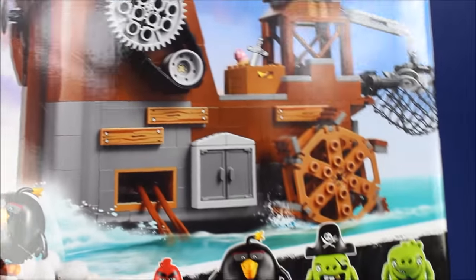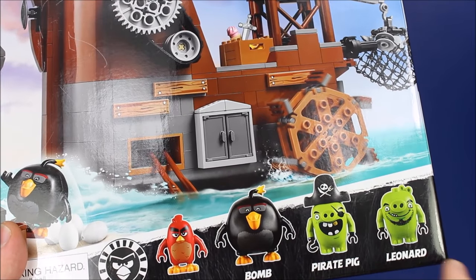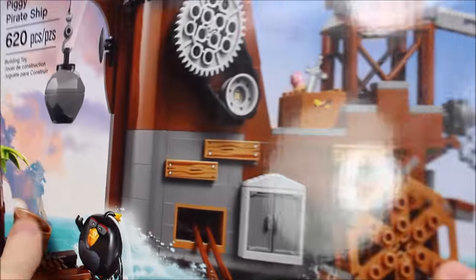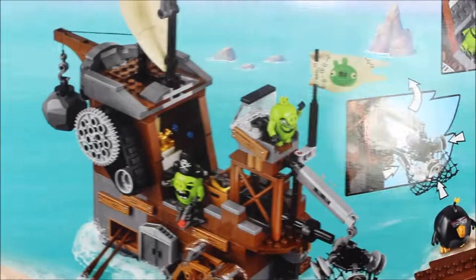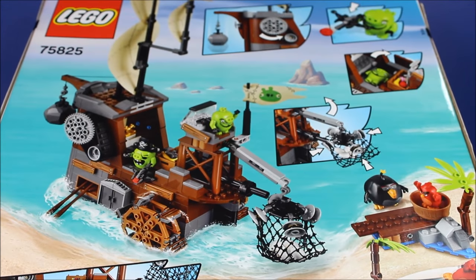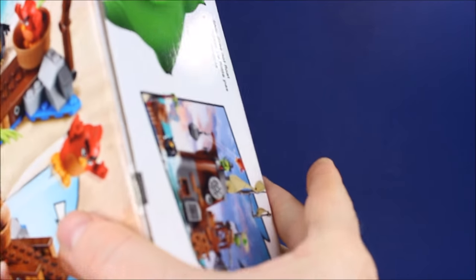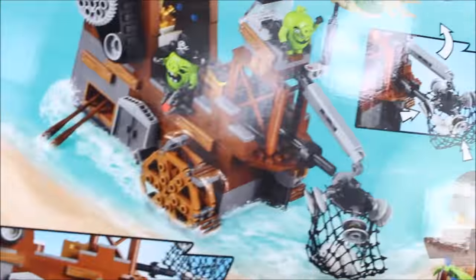If you take a look, you can see all the minifigures you get. You get Red, Bomb, Pirate Pig, and Leonard, and there's a lot of cool things that they can do within the set. Taking a look at the back, you get to see everything that you get to do. Now, there's a cannonball that you get to swing around, things you can shoot, a net, a lot of fun things you can do, so let's go ahead and open it up and check it out.